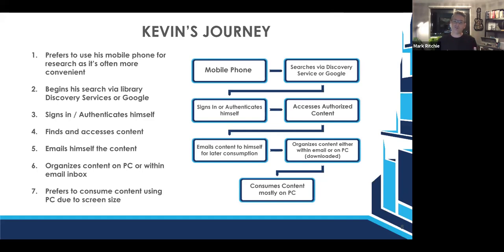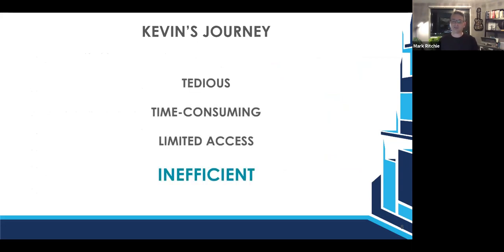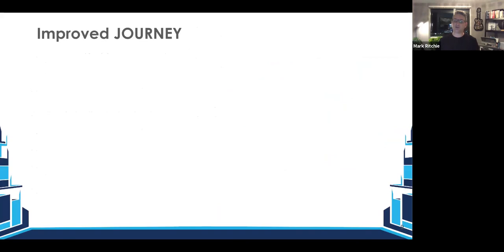So his typical workflow would be to go onto the mobile phone. He would search via the discovery tools or perhaps Google. He would authenticate himself and access that content. When he finds the content that he wants, he would email that content to himself. From there, he would go onto his email. He would either download that content and organize it on his PC, or he would take that content and organize it within his email into different folders or different collections. Now, going through Kevin's journey and his workflow, it actually became quite tedious and time consuming for him. He had limited access, and it was obviously very inefficient given the time that he was spending accessing and organizing that content.